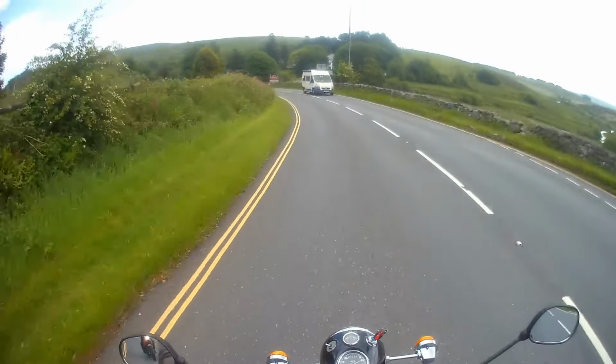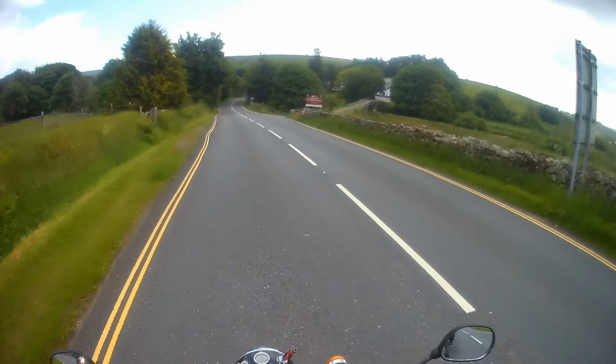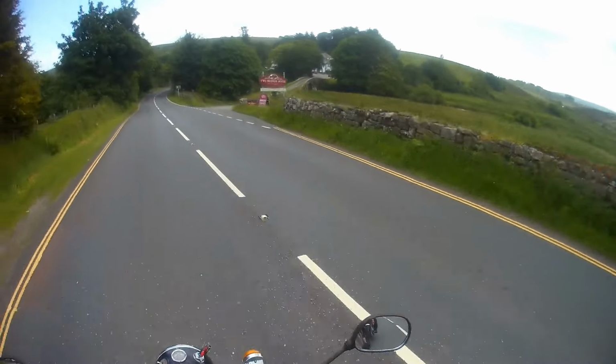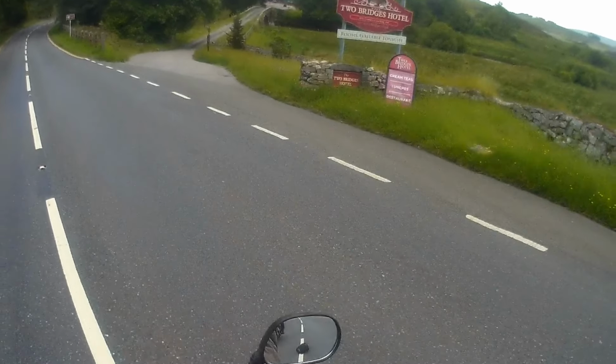Right, this will make you laugh. Whilst turning into the Two Bridges Hotel, luckily only doing a fast walking pace, I heard a thump behind me, and looking in the mirror, spotted my camera bag bouncing down the middle of the road.